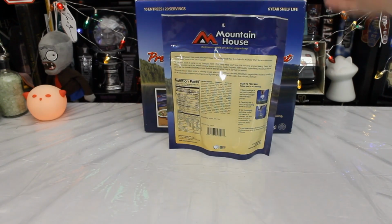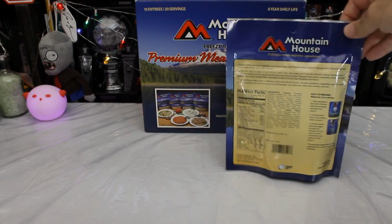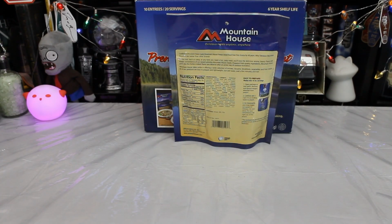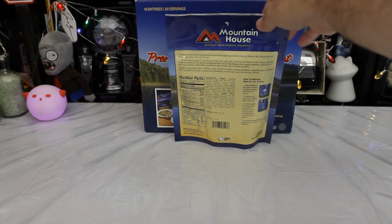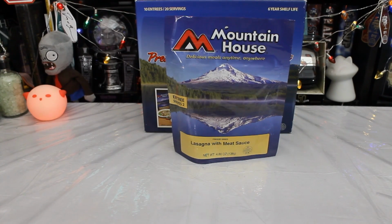So freeze-dried lasagna with meat sauce. Entree serves 2. Ingredients, things like tomatoes, macaroni product. Not pasta, just macaroni product. Cheese blend, it's got the mozzarella in there. Nothing horrible. Not the shortest ingredient list in the box, but not awful. It is the lowest in sodium though. This one only has 26% of your daily sodium, making it a little bit better than anything else. Yesterday, of course, had the worst sodium. I think like 40%. It's on the box. I could look, but I'm lazy.